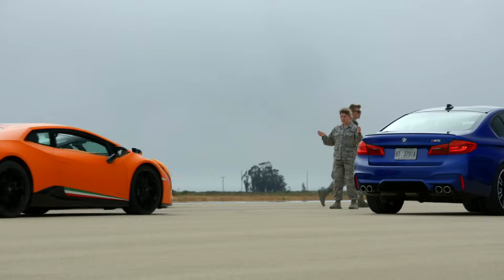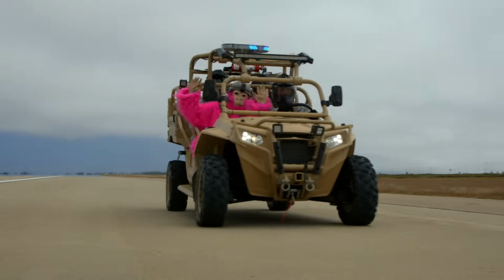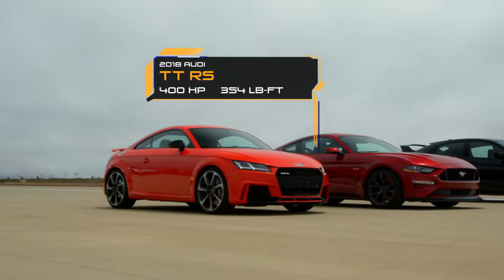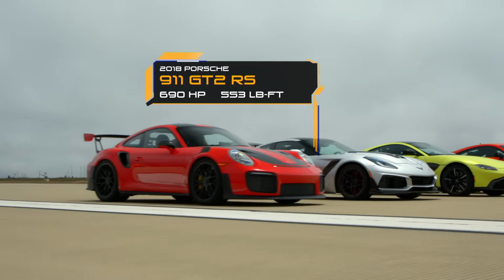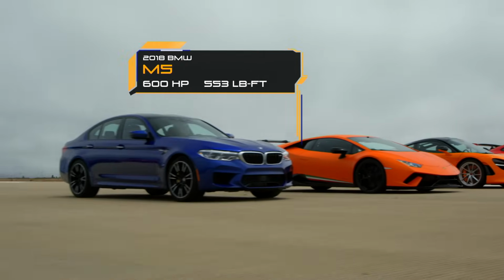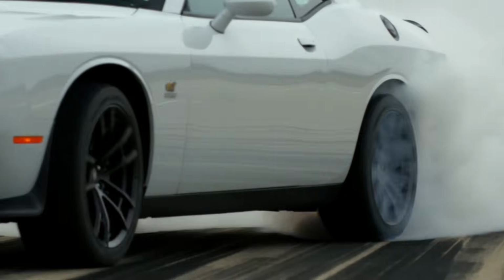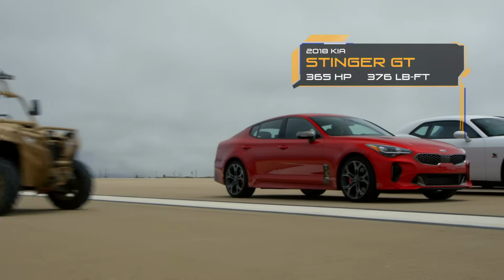While we won't be hitting Mach 10, this is shaping up to be the quickest World's Greatest Drag Race ever. This year's impressive lineup includes the Honda Civic Type R, the Ford Mustang GT Performance Pack 2, Audi TT RS, Aston Martin Vantage, Chevrolet Corvette ZR1, Porsche GT2 RS, McLaren 720S, Lamborghini Huracán Performante, BMW M5, Alfa Romeo Stelvio Quadrifoglio, Dodge Challenger RT Scat Pack 1320, Kia Stinger GT.